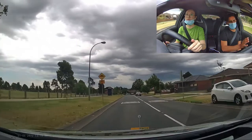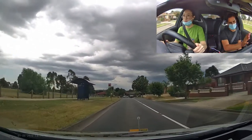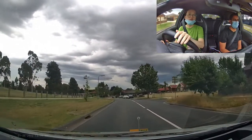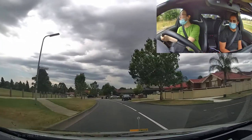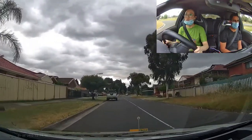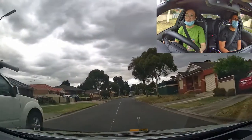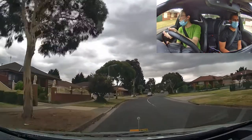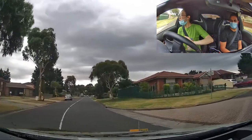Going to take the next right again, please. Turn right? Turn right, yep. Sure. Okay. Next right. Very good, well done. Till now you're doing very good.